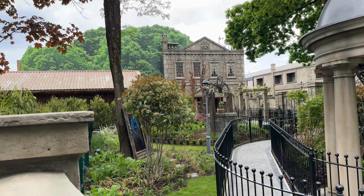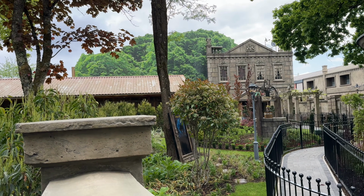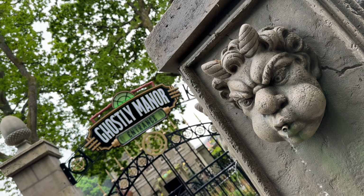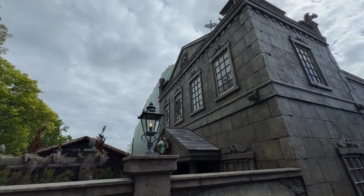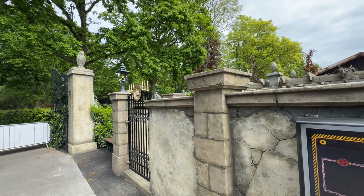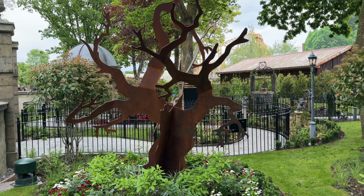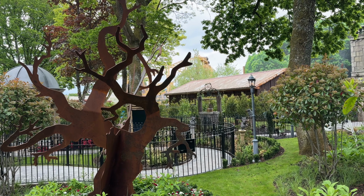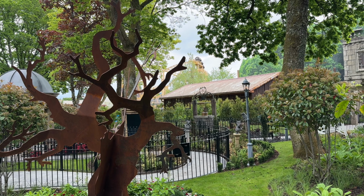Paultons Park, they don't half-arse anything, do they? They go above and beyond each and every single time, and Ghostly Manor is going to be fun for all the family, and it's going to be very, very re-rideable. That high scoreboard outside, you walk outside, someone's beaten your high score, what do you do? You go around again to try and beat your score. The level of effort, immersion and detail that Paultons Park put into their rides is unparalleled in the UK. It really, really is.